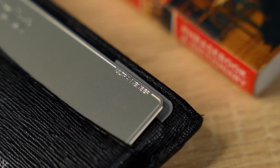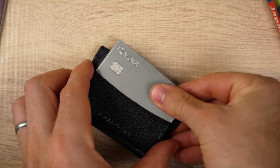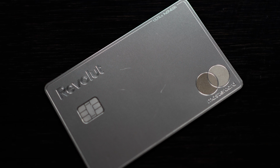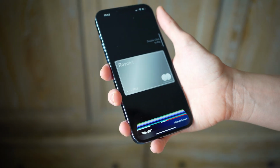As you can see, it comes with the Ultra member insignia, which I think is really nice. My one concern is that after daily driving the account and card for the last couple of weeks, I'm already beginning to see it's getting some wear and tear. So if you do want to really preserve this card, then perhaps just use the virtual one, which entirely defeats the point of having a fancy platinum card.